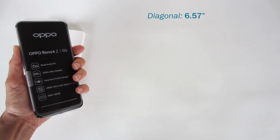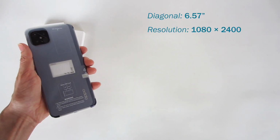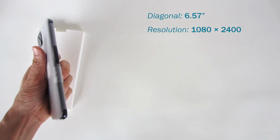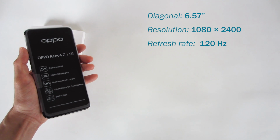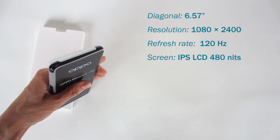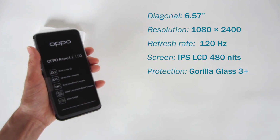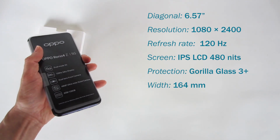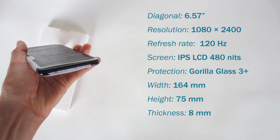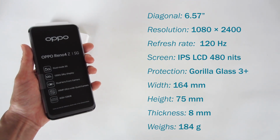The screen has a diagonal of 6.57 inches with a resolution of 1080 by 2400 pixels with a refresh rate of 120 Hz, 480 nits IPS LCD screen with Gorilla Glass 3 Plus protection. It measures 164mm wide, 75mm height and 8mm thick and weighs 184 grams.